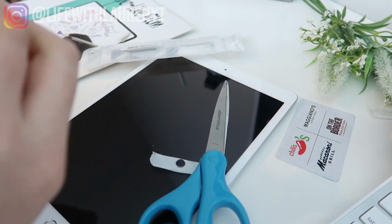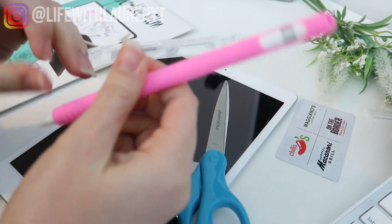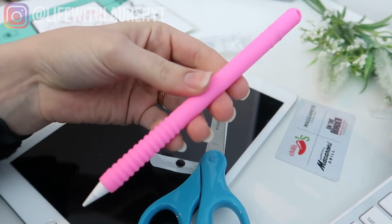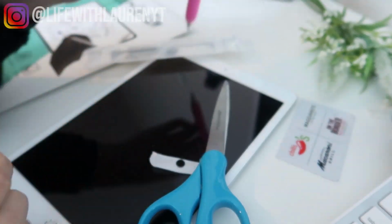Oh, how do I put this in? And then this is the cover for the top. Ba-bam! Cool stuff. So I got that for my Apple pen, so it's just easier to hold. It feels really nice. It's like a nice little gripper.